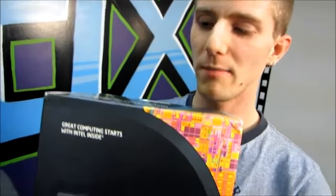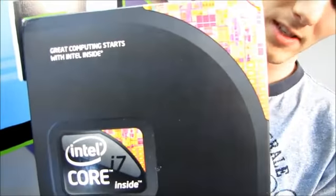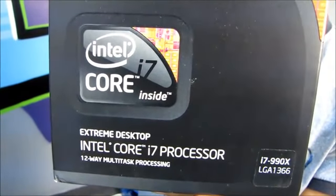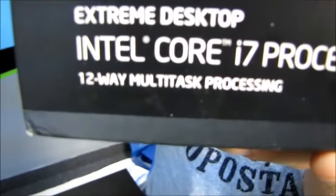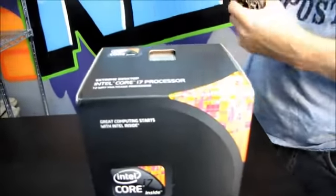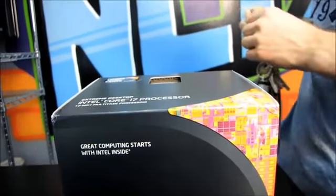Today we are going to be unboxing the fastest desktop processor on the planet. This is the Intel Core i7-990X. Yes, this is the very same one that an extreme overclocker recently took. Well, no, it's not the very same one. This is a retail sealed box, but it's the same CPU model that a famous overclocker recently took to over 7 gigahertz using extreme cooling methods.